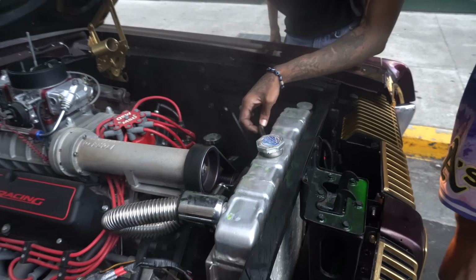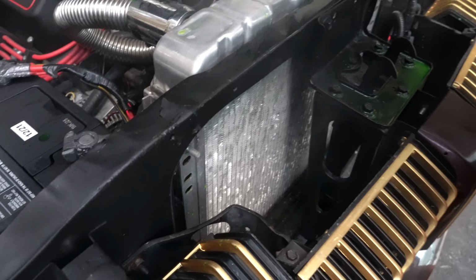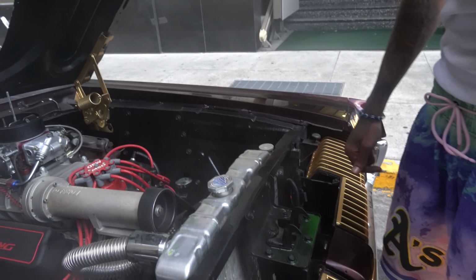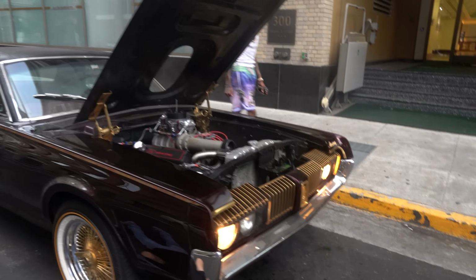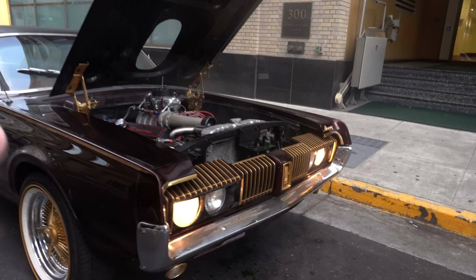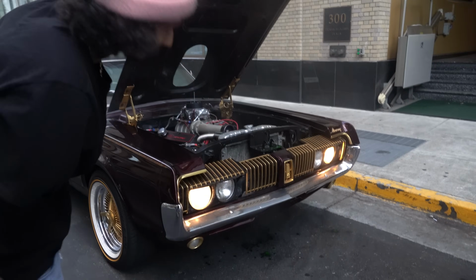That hose is on there. I'm trying to see which other hose possibly came off. It might have just come out of the cap. Yeah, the cap was loose. It might have just untwisted because of all the pressure. It happens. See, the lights are working though. We flipped them up. That's just hella clean. That was beautiful.